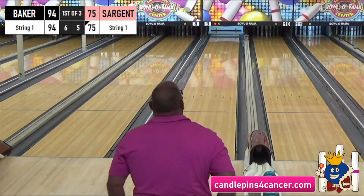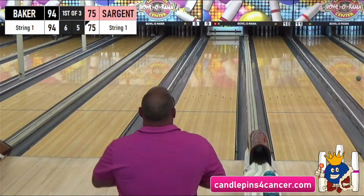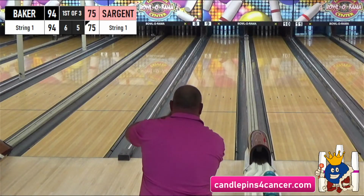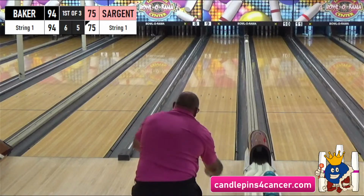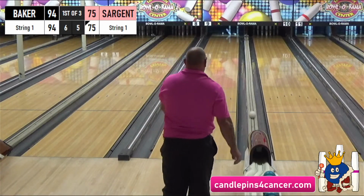And as the balls are flying and the pins are flying too, we should quickly get a word in edgewise about why we're here today for Candlepins for Cancer. It's a charity that benefits families and bowlers and their families in need of financial support against the costs of this trying disease. On the bonus, another head pin hit. 8.